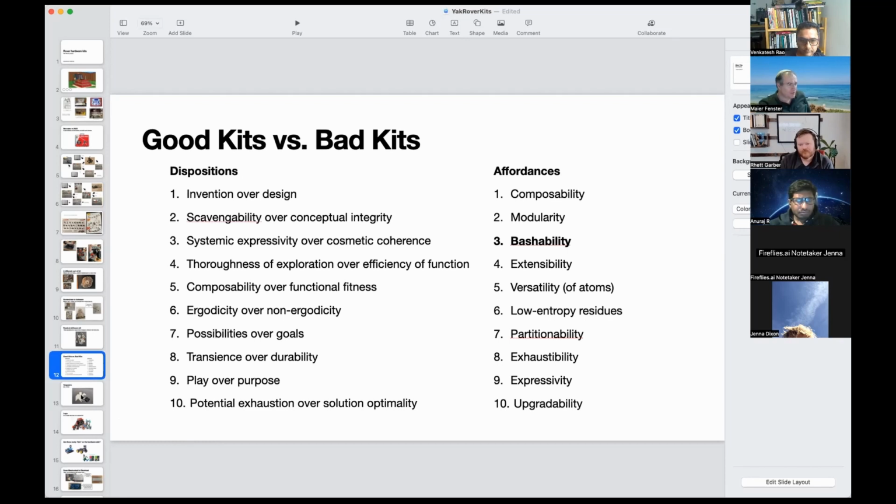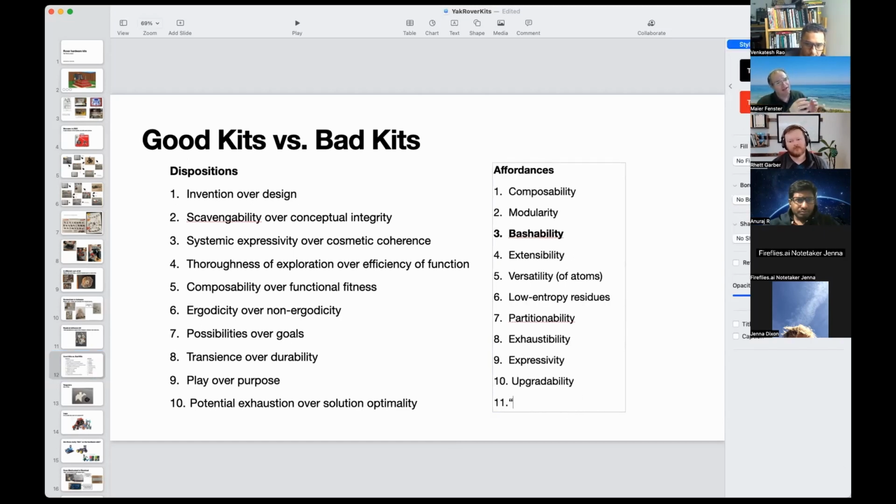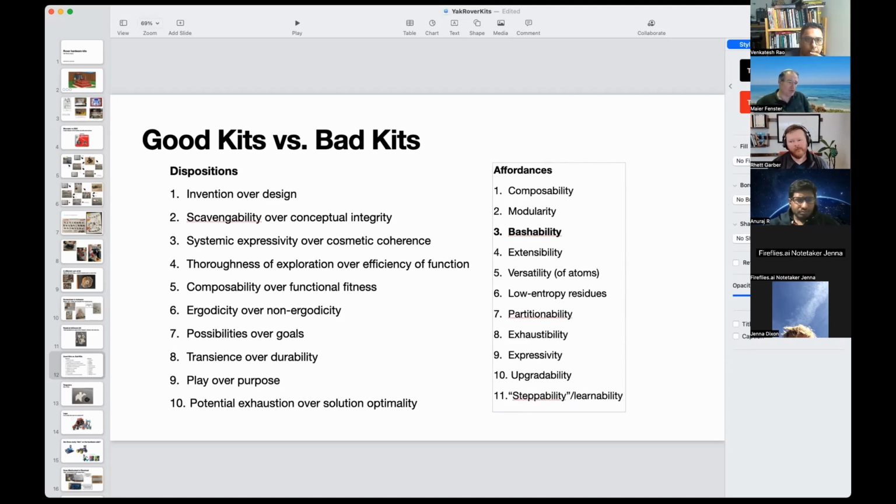One of the things you talked about with the Meccano is that it went from model after model, and with each model that you build, you learn something about how to make more sophisticated models. I don't notice that you put that in your list of dispositions. You don't think it's important in a kit? Yeah, that's probably something like learnability. Yeah, that's a good point. It's more than that. It's stepability. In other words, I can have small steps. The first step has to be small, and the gap between steps has to be usable. I'm just wondering if that's an affordance or a disposition.